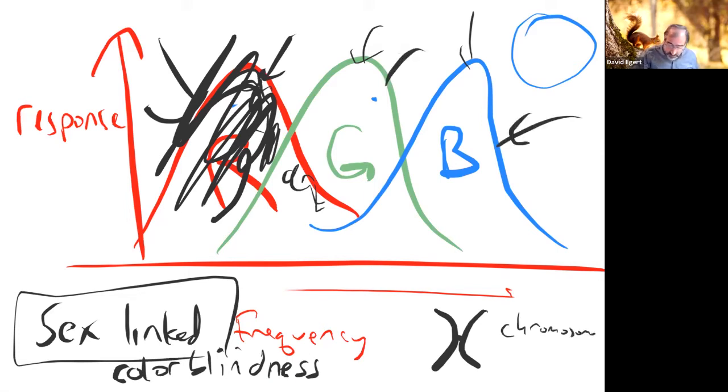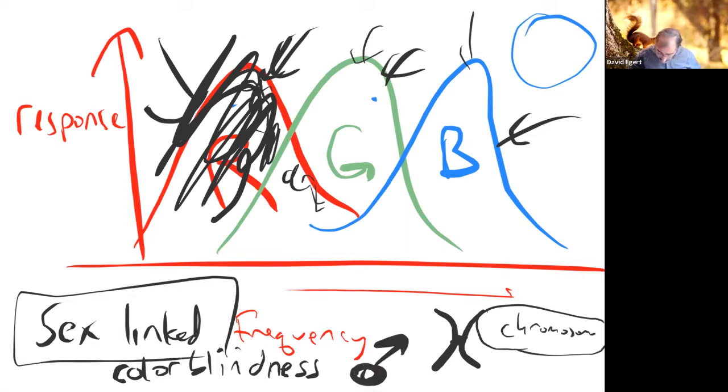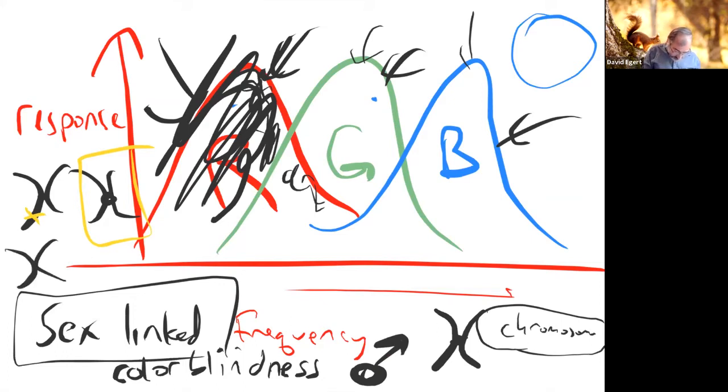So the code to make the opsin for these cones is on the X chromosome. What that means is guys are way more likely to be colorblind, right? Because if you're a woman, you're XX. Everybody remembers that from biology. So let's say you have one bum copy of the gene to make the cone. You've got a whole other X chromosome from your other parent where you probably have a good copy, so it's all good. If you are a dude, though, and you have a bum copy of that gene, your other sex chromosome is a Y. So you do not have a backup copy.